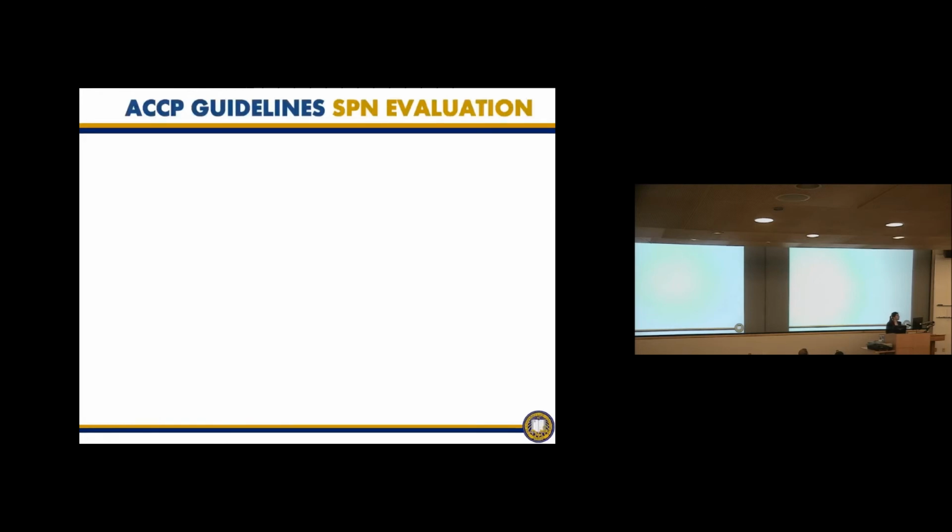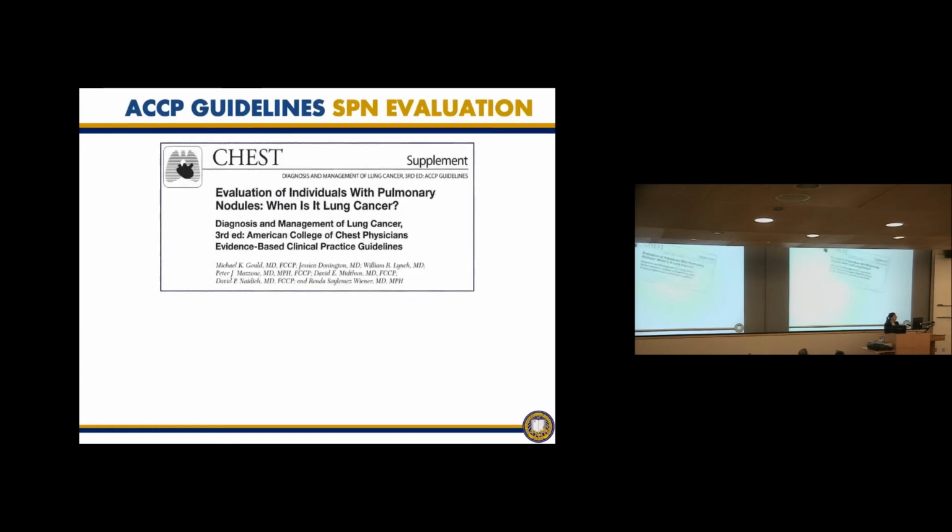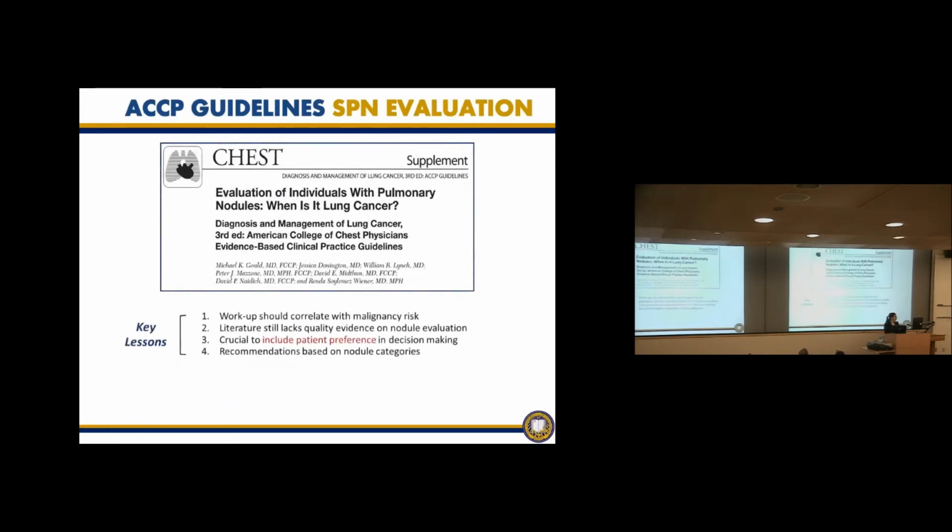So the ACCP guidelines basically looked at all of these different studies and all of these different clinical reviews and tried to really put it together for different clinicians in order to guide us in management of our patients. So they had a more recent update in 2013, and the key lessons were that workup should correlate with malignancy risk.